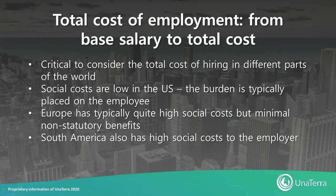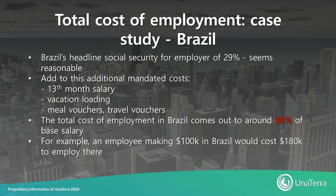Where things get more complicated, a region like, I don't like to be quite so general as to refer to South America as a complex area, but social costs and costs of employment are very high in South America. Andrew, if we go to the next slide, it's probably worth looking at this case study that we have for Brazil. What I've found in preparing for this webinar is that it's quite difficult to establish through simple internet research, which we all like to do, what is the total cost of employment in a particular country.